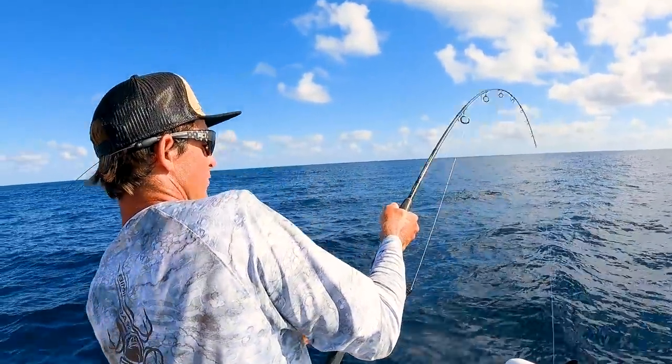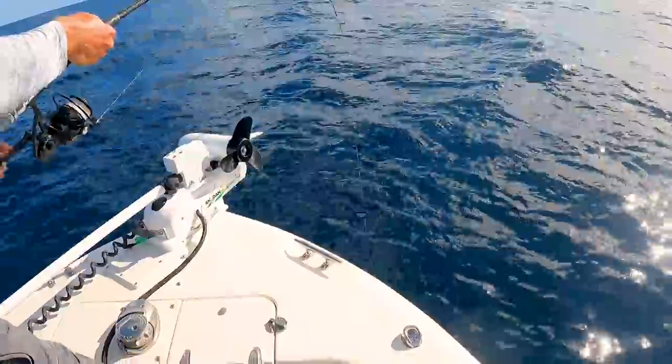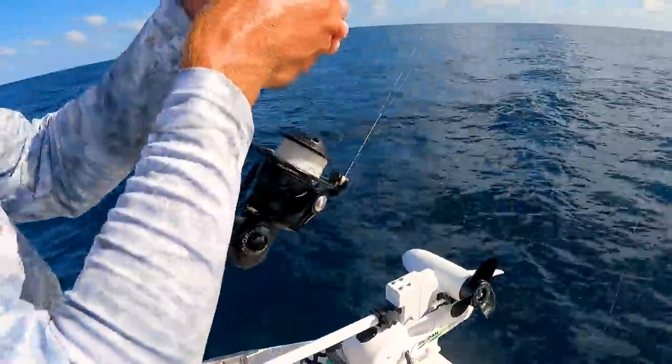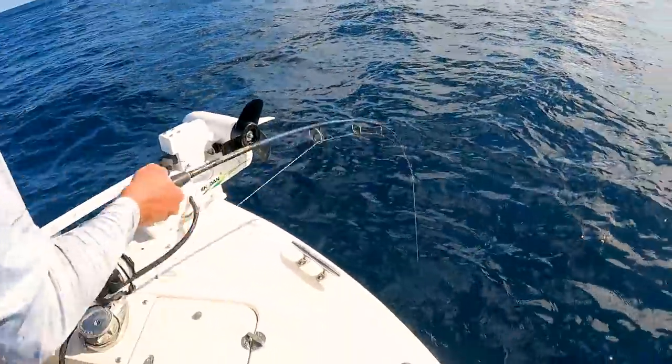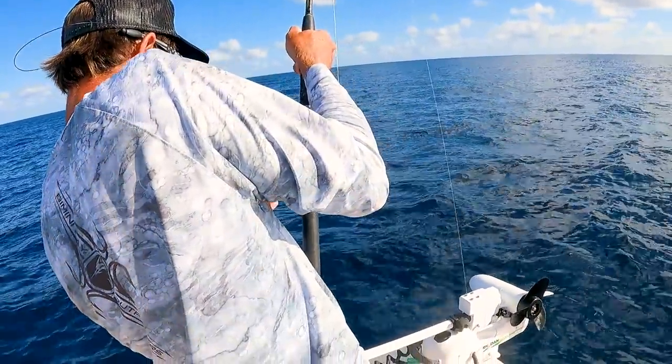Oh, come on. This one's on the 20 pound. This is what we just caught that little dolphin on, on the 20 pound Beyond Braid. Oh man, that's a mad fish. This is a heavy fish. Come on. We just want one wahoo.